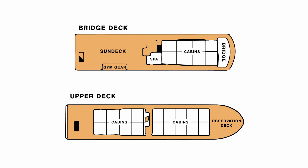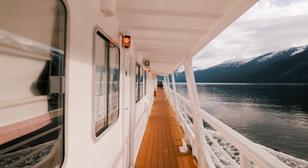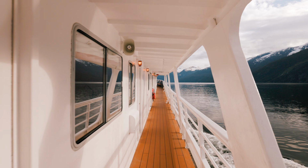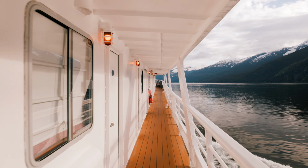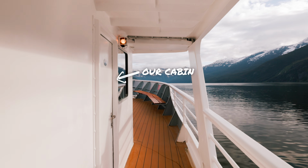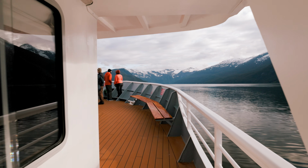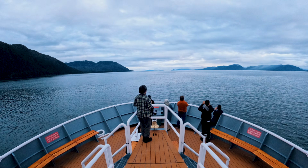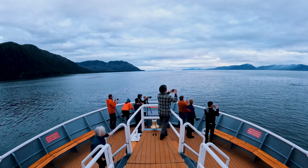Now let's shift gears and take a look outside, starting with the upper deck. Along the starboard side, guest cabins open up directly to the deck. It's great because it gives the sense of having your own balcony that just connects to the rest of the ship. Coming up to the bow, there is our cabin, cabin 200. At the bow is the observation deck, our other favorite part of the ship. It is pretty amazing to cruise through jaw-dropping scenery, taking it all in from this observation deck.